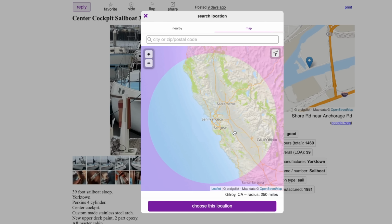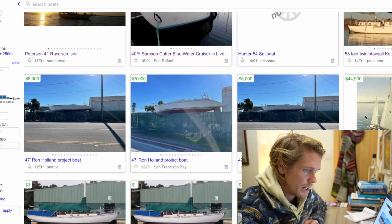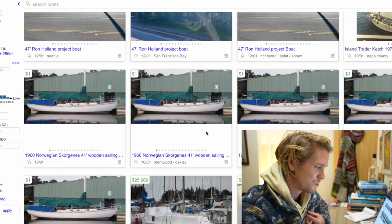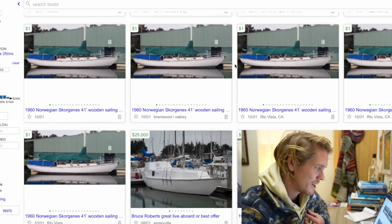Now we go up to San Francisco, choose this location. I know there's a couple of really nice boats here as well. So yeah, Island Traders, I mean that's 44,000. You've also got this wooden sailing boat. This guy is obviously really trying to sell his boat. He's put out 5 ads for that one.